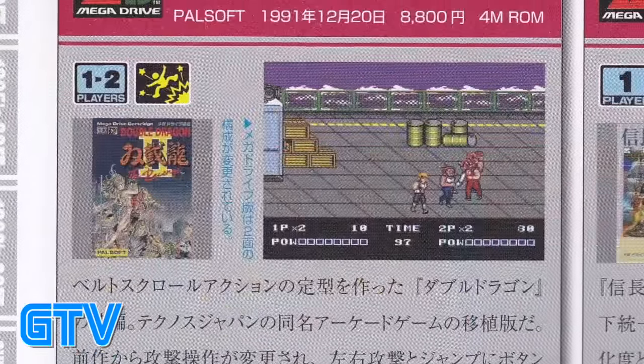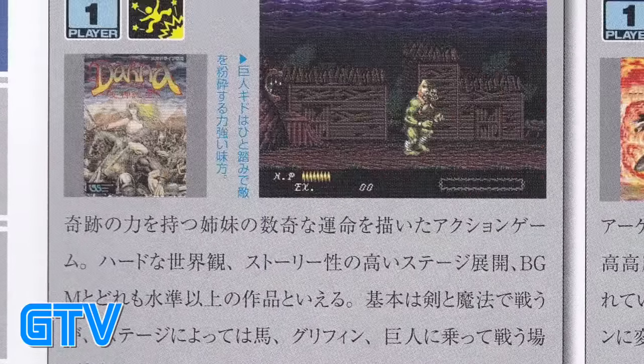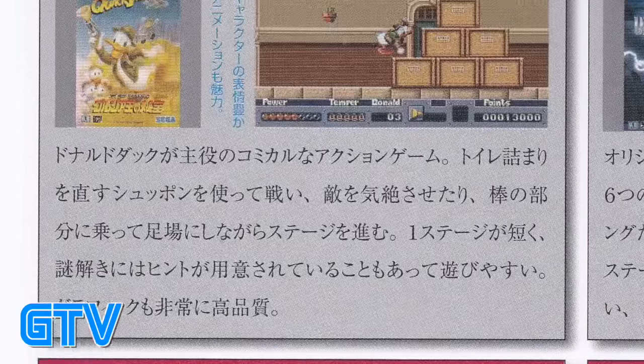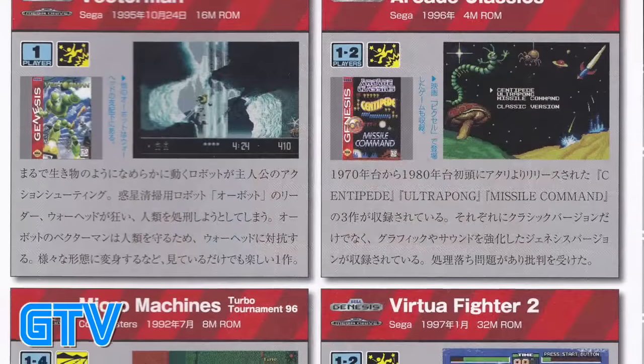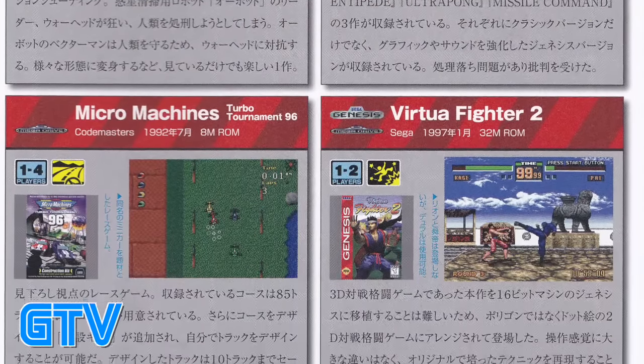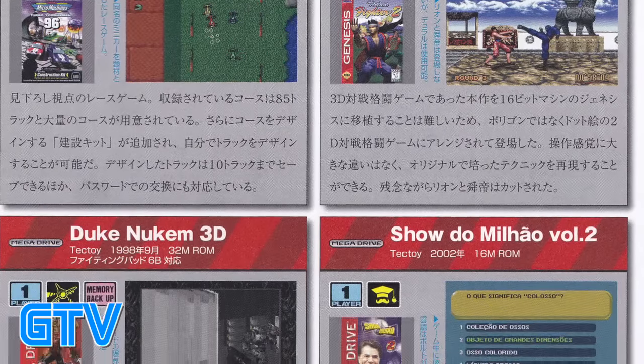How many games were there released in Japan? This book states that there were 578 games for sale across the Mega Drive and all of its add-ons. The book also has commentary about the impact of the Mega Drive and Genesis abroad, with a list of games and hardware released in America, Europe, and Brazil.